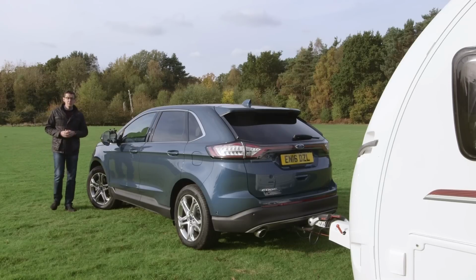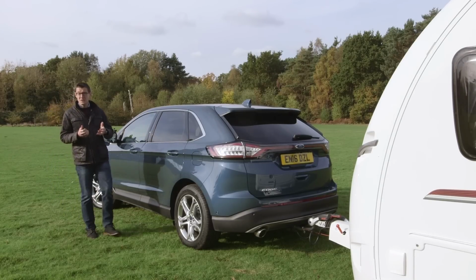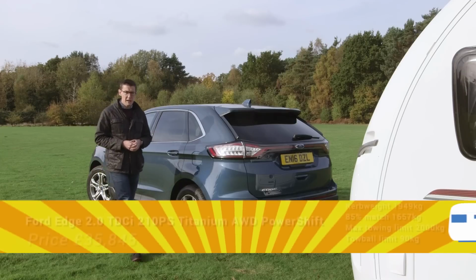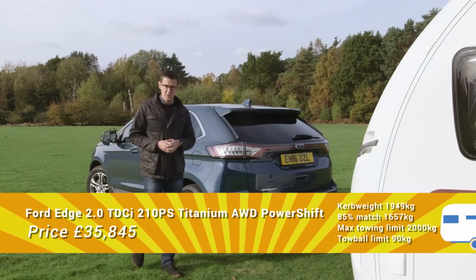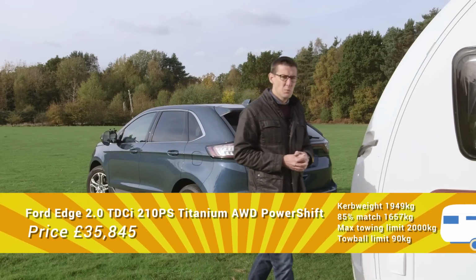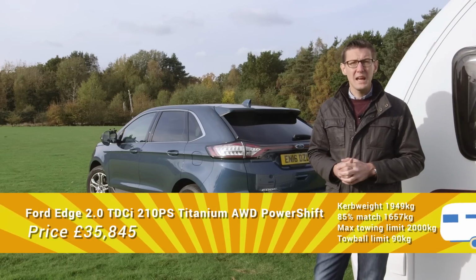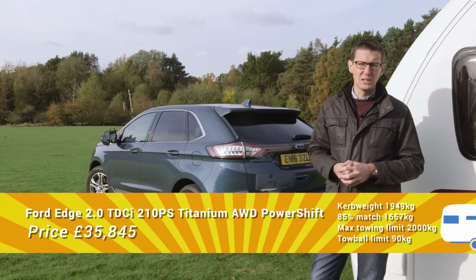The Edge is a stable tow car and there's plenty of space for passengers and luggage, but with a price tag of over £35,000, it's not short of stiff competition. It's hard to think of any one area in which the Ford is better than its rivals. So, it's a capable tow car, but not a class-leading one.